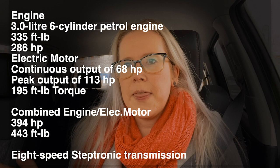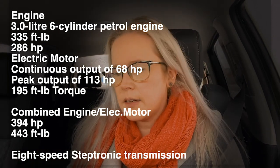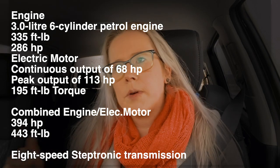BMW X5 45e. So let's start with the facts, shall we? It has a 3-liter inline-six engine, and then it has a smaller kilowatt battery, and it collectively produces 300 plus horsepower. That's with the battery and the gas engine combined. And some of the press releases and articles say that you can get up to like 80 clicks of battery range in the car.